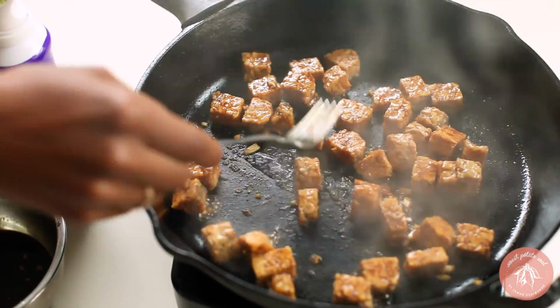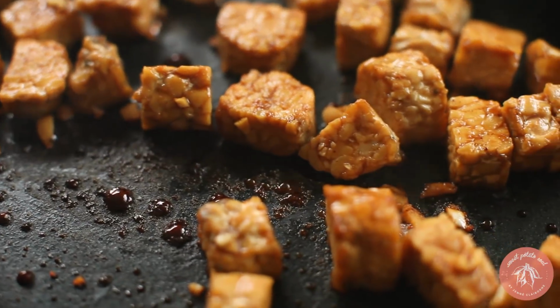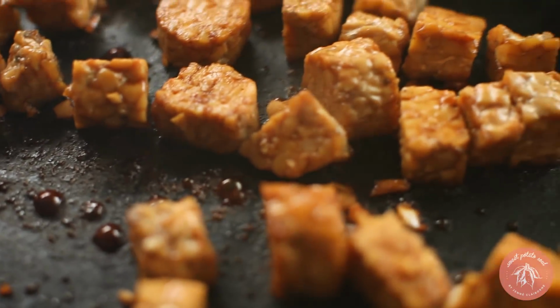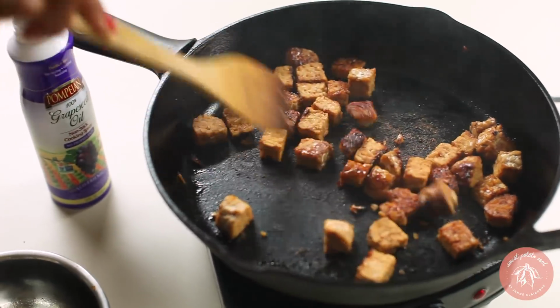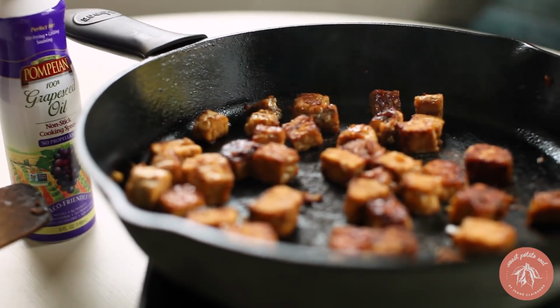And just cook on all sides for about 5 to 8 minutes. It doesn't take that long. Tofu and tempeh are technically already cooked, so you don't have to worry about not cooking them long enough. Just cook them until they're kind of like golden brown.